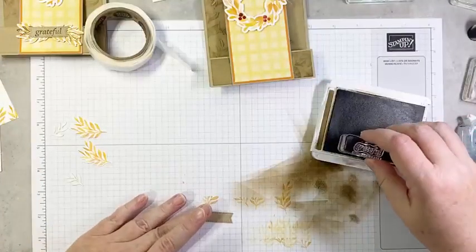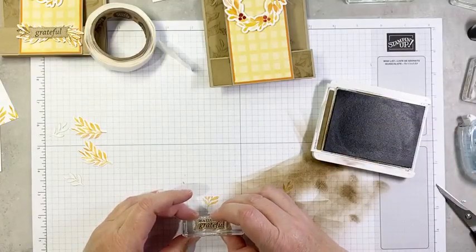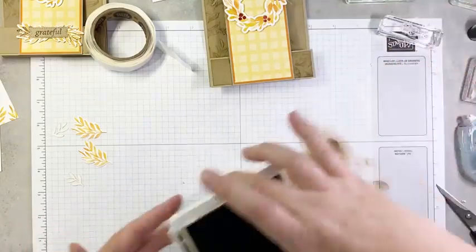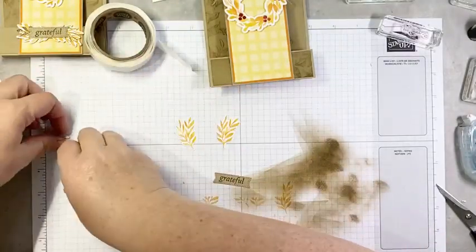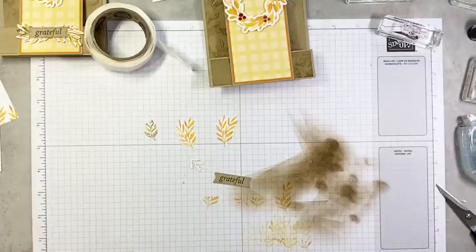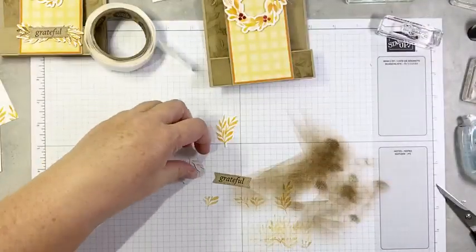So I'm going to ink that up and attempt to stamp this straight on my very little die cut here. There we go. Okay. And then we're going to decorate this a little bit with some of the die cuts. So these are the same sprig that we used on the inside. And then we have these little bitty sprigs. They're also from the die set. We actually get 4 of those dies. So we're going to decorate a little bit.